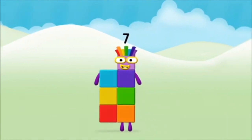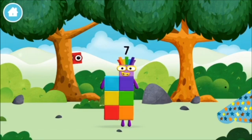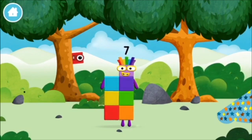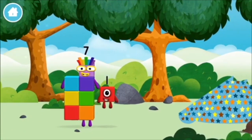Amazing! You made number block 7! You made a new number block! That's lucky. You found one.